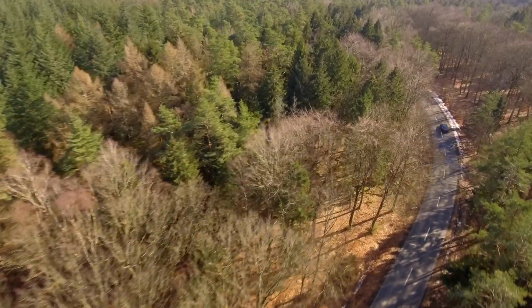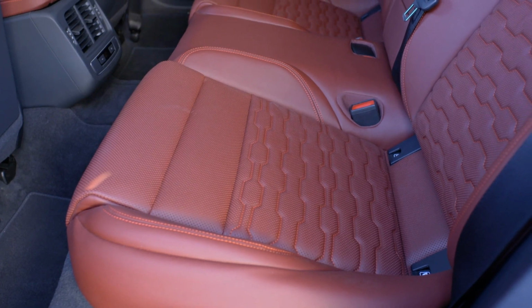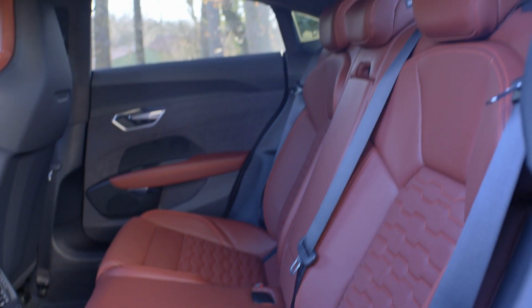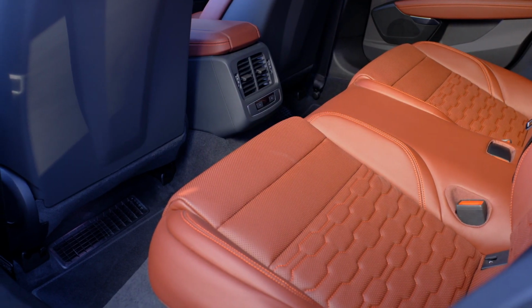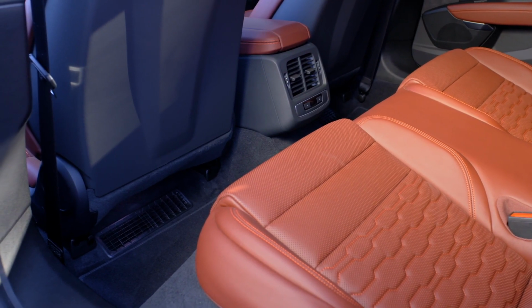In terms of interior space, the car has decent front passenger room, but rear passengers have much less leg and headroom than the EQS, as well as less rear seat creature comforts, although to be fair, buyers of this car are unlikely to care much.